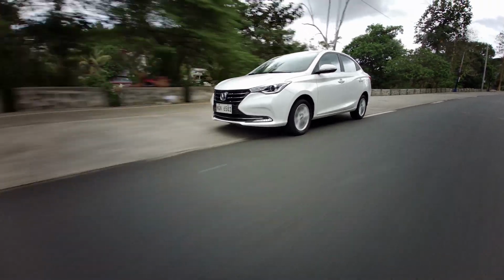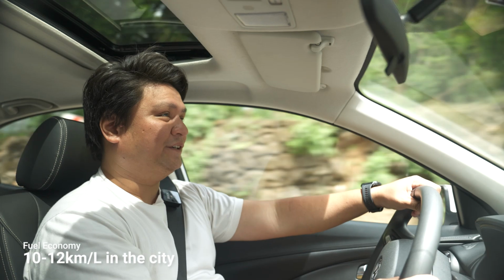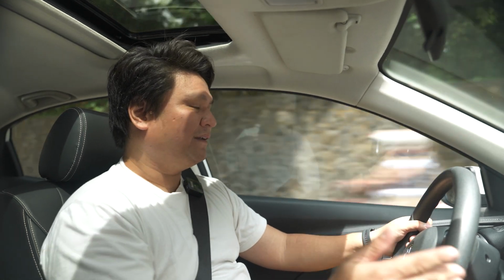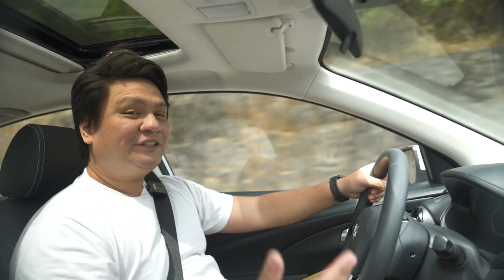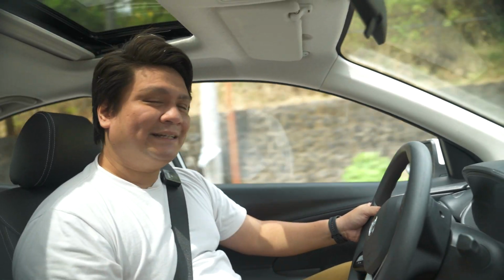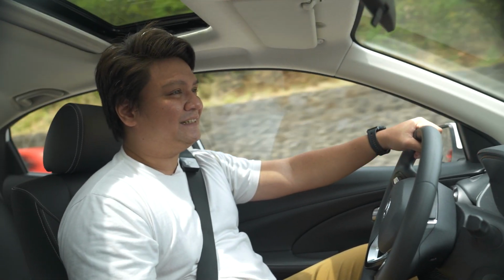Fuel economy in the Changan Alsvin is, get this, 10 to 12 kilometers per liter in the city, and that's with heavy traffic, guys. I thought it was a fluke. I thought it was a mistake on the car, but it's actually 10 to 12 kilometers per liter in heavy traffic. The other day, I was driving home, rush hour traffic. I was stuck in traffic for about 2 hours, and I was still able to wring out 10 to 11 kilometers per liter, and that's just insane.